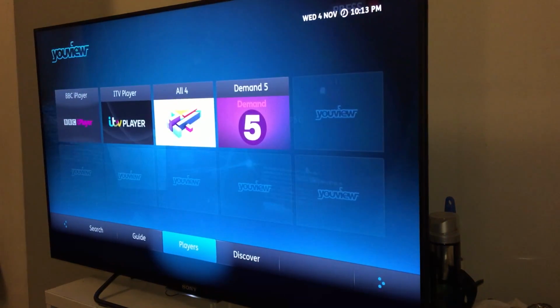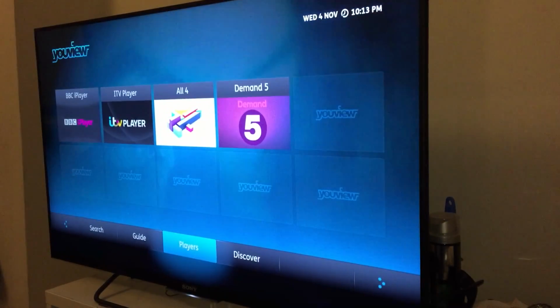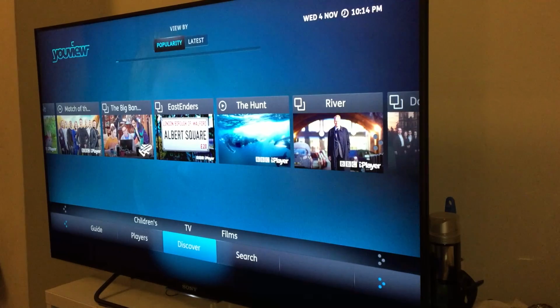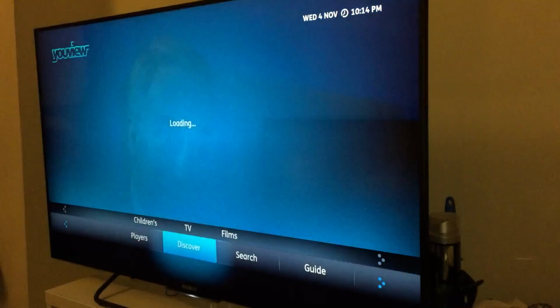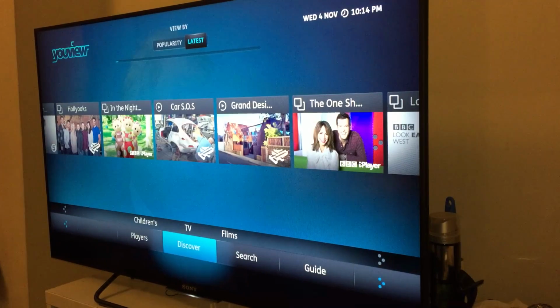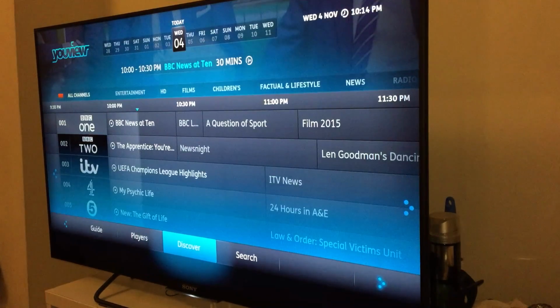So they built the exterior wrapper, and now they have all these different players under one wrapper, like the YouView. And if I go into Discover, that's fantastic. You can watch it by popularity, you can watch it by the latest programs. If I hit latest, it'll basically pop up all the latest ones, and then I can go into guide and players, and I can keep on scrolling again and again.